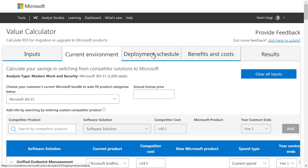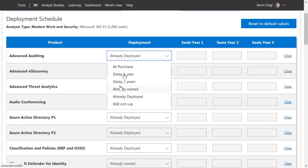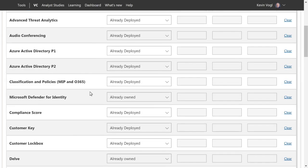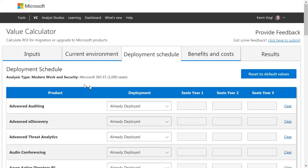Then we can go in and actually set up a deployment schedule, how quickly you want to deploy these types of products, whether advanced auditing is ready, or you want to push it back. We can actually come up with a plan of attack, a whole project plan on deploying all the different products that you picked as part of the assessment.